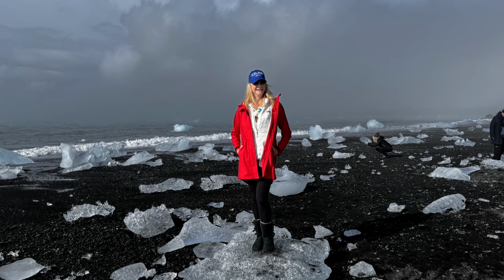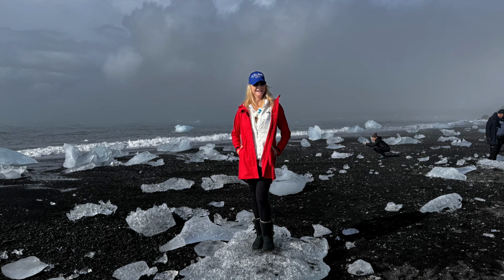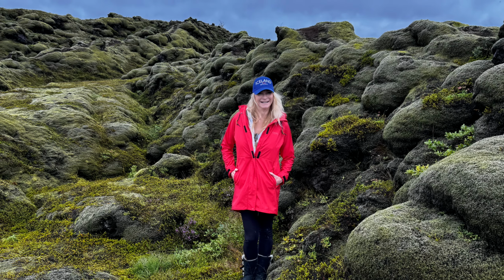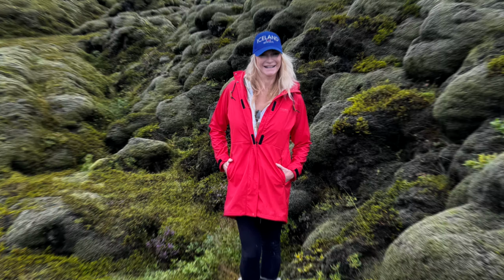Next is a waterproof jacket and waterproof pants. Yes, I think you should have waterproof pants. This is Icewear. I actually bought this jacket here in Iceland and I absolutely love it. The reason I love it is its bright colors. When you're packing for your Icelandic trip, make sure to bring bright colors because the waterfalls are all this beautiful blue. The green grasses are all green. The lava is all black, and you want to stand out in the photos that you take.